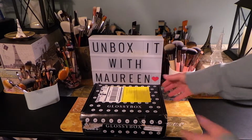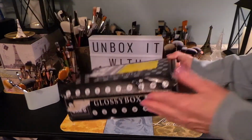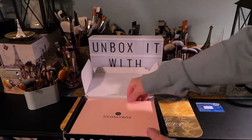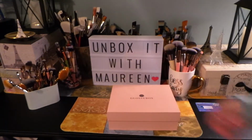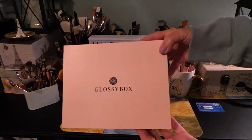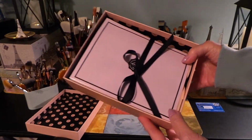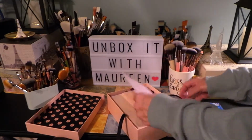So let's get right into the box. So I just pulled the tab. It comes in a box like this, so it says Glossy Box, and I just pulled the tab to open it. And in the box there's a wine voucher. I never use those. And then it comes in this really pretty pink box, so we'll get rid of the black box. So this is the box right here, which is very nice. It's a nice box. So this is something that you could use for storage, and it comes wrapped like this with a nice bow. Very nice presentation and packaging so far.